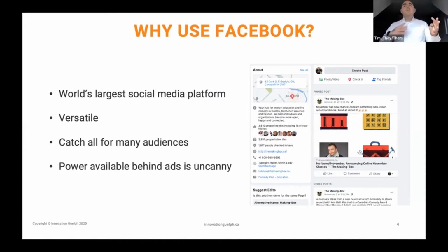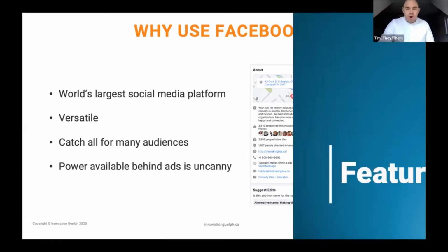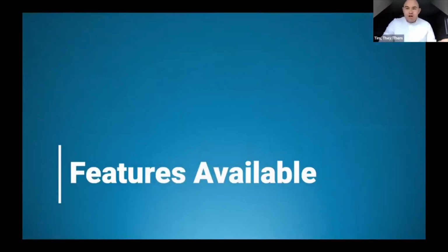When you're thinking about it, think, what are all the features available to me? How can I creatively do this? And am I playing with my options? That kind of thing. Facebook, huge, cannot be ignored. But let's talk about features. Let's talk about how to actually make this worthwhile, make this enjoyable, make this a really cool experience.